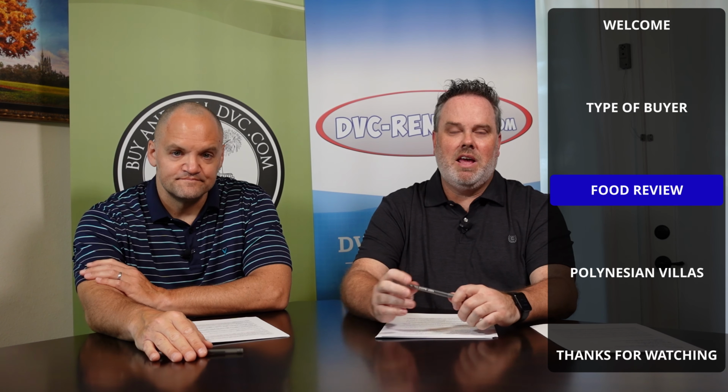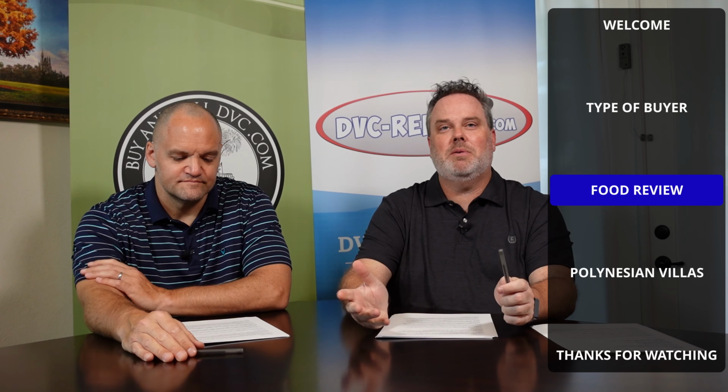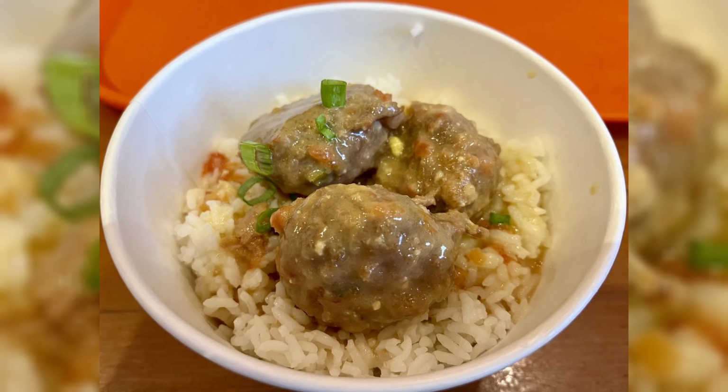I stayed there a few weeks ago, and one of the things that I wanted to do while I was there was eat lunch at Captain Cook's, where for the first time we tried the Thai coconut meatballs for $10.49. These are house-made all-beef chili garlic meatballs cooked in a coconut cream served over white rice. It came with three meatballs over the rice, so the value wasn't really great. Food was pretty decent. Definitely had a slow burn on the back of it.